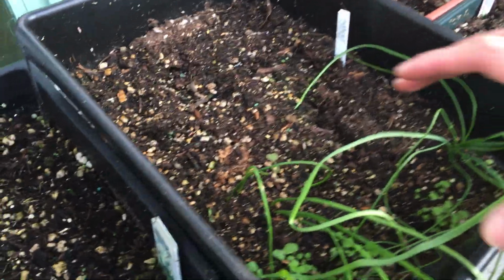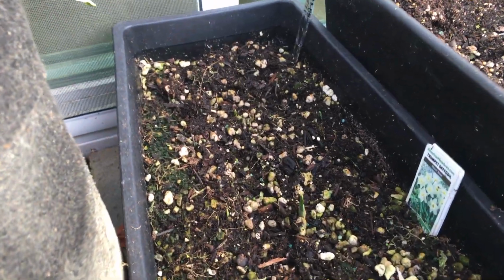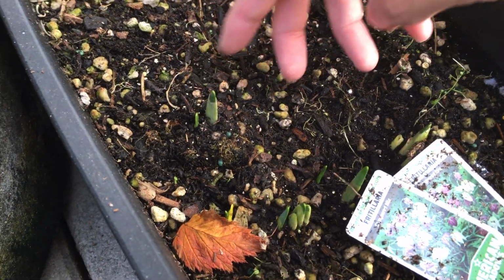And this pot is some daffodils, and I think these are probably grape hyacinth. And another pot of daffodils. You can see a lot of sprouts coming out already. Here's a lot more.